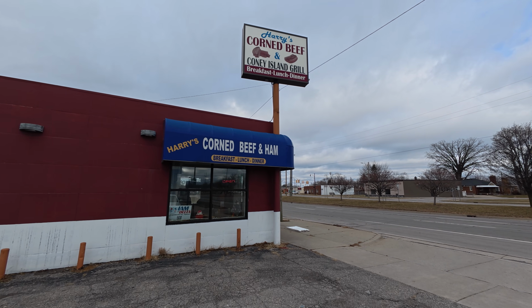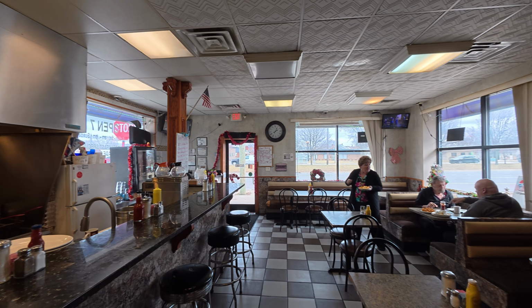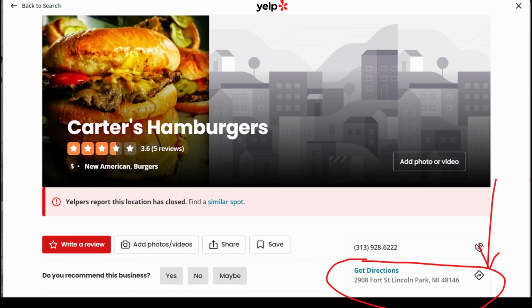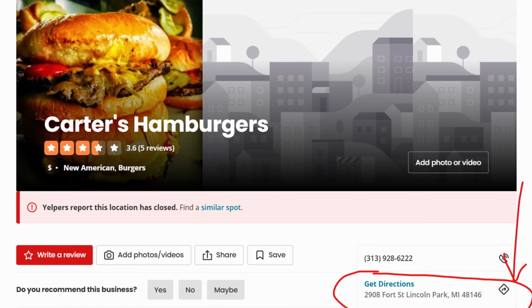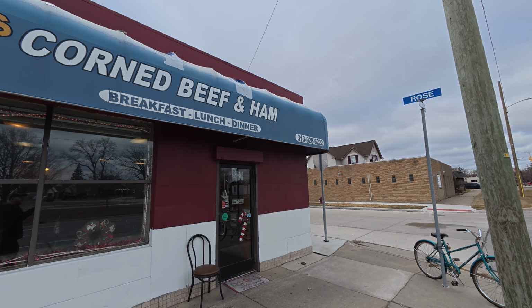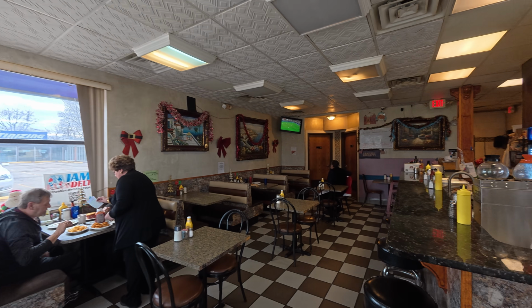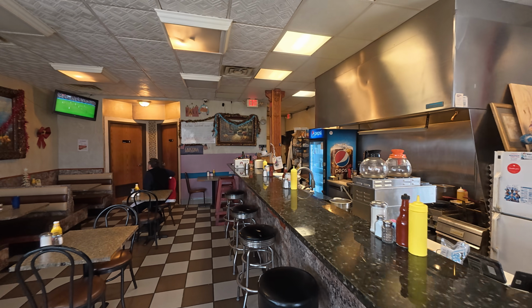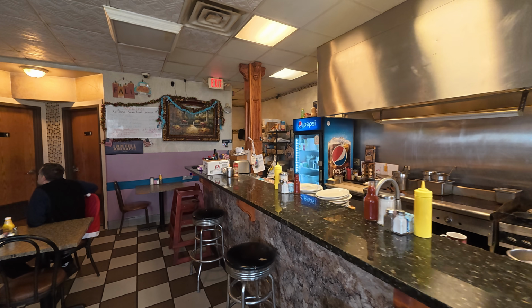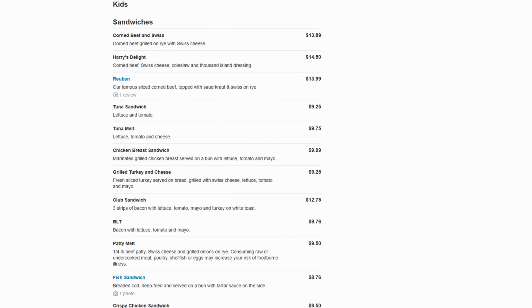This spot is making their corned beef in-house fresh every day. And doing a little research online, I found out this place used to be an old Carter's Hamburgers. You can still see some of that white paint on the outside of the building. But they're not serving sliders anymore. They're serving up some serious corned beef. So make sure you stay tuned, because I'm about to grab these sandwiches and I'm gonna let you know exactly how they are.